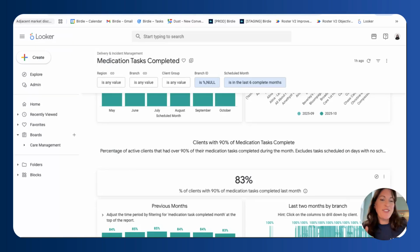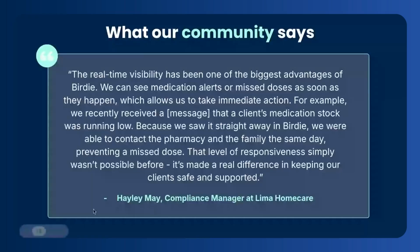So it's one thing for me to show you how these reports work, but it's another to hear directly again from a care provider who uses them every day. So I will hand over then to our lovely partner, Steve from Essential Home Care, who's going to talk about how analytics has helped his agency.